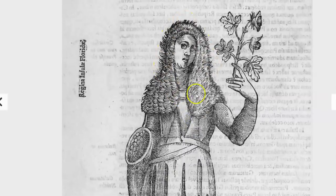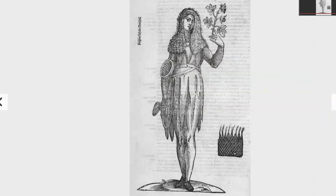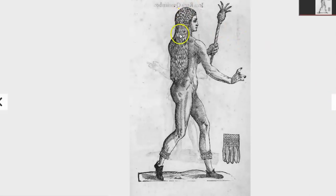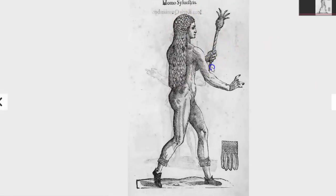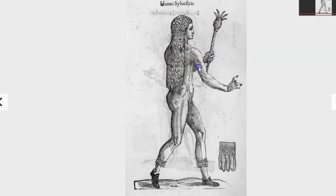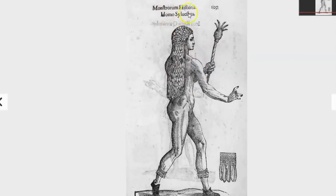Looks like she's got a judge's wig on. She looks kind of normal, apart from the old judge's wig. It's almost like an Egyptian, especially with this scepter like that. Very Egyptian, isn't it? I wonder if they're showing the different races, maybe.